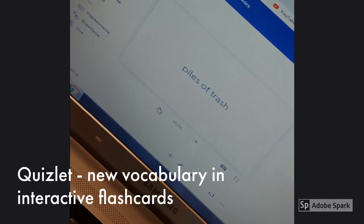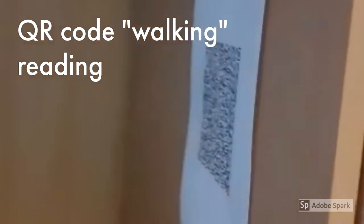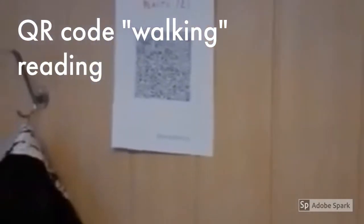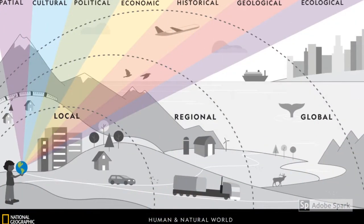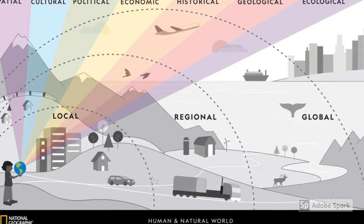The next stop in our journey was to spark students' curiosity by gaining new vocabulary thanks to an interactive flashcard set and reading the article coded in QR codes and checking understanding with interactive quizzes. These activities mainly focused on the economic perspective.